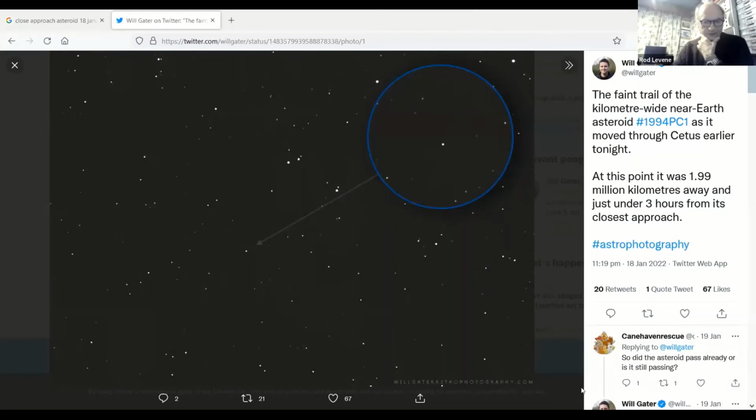I found a picture of the passage of this asteroid on the 18th. Would you like me to show it to you? Yeah, off the internet. That'd be great. Can you see that? Yes. It's almost invisible, but that bright star has been magnified in the top right, and you see a very faint streak. I don't know how many minutes it took to produce that streak, but that's what it looked like, and that was at its closest. I don't know who took it, but it was going through Cetus at the time.